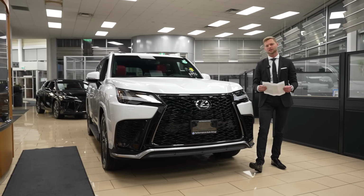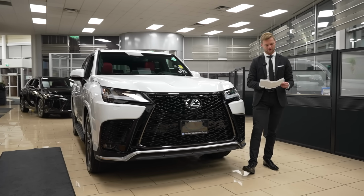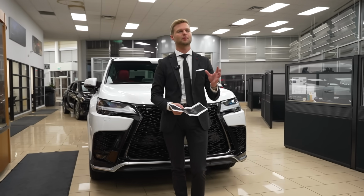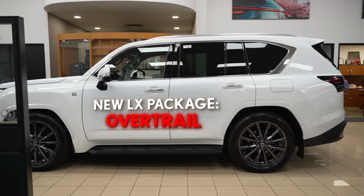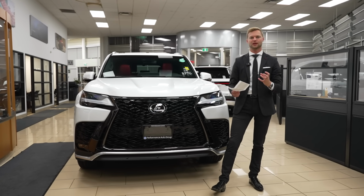But more interesting is this sheet of paper that I have in front of me. And this is the part that surprised me. Lexus not only is changing the powertrain, but also we're seeing some packages that have never been featured, or in my opinion even thought of, on the LX. And those are Overtrail. So if you already know Overtrail and you've seen it probably on the new GX, Overtrail adds an off-road aspect to the SUV.